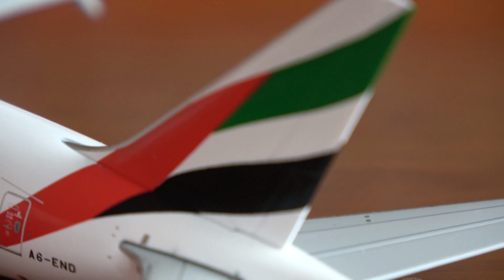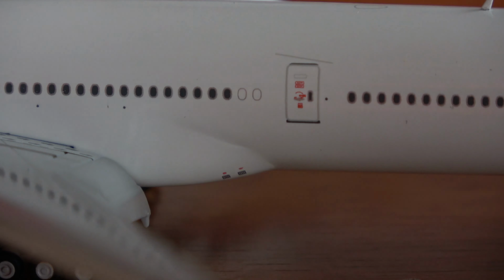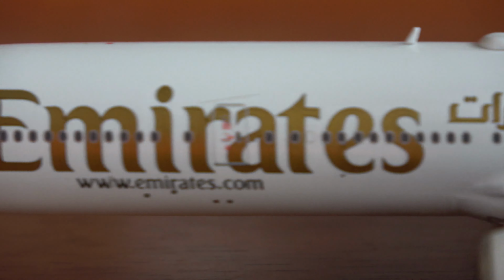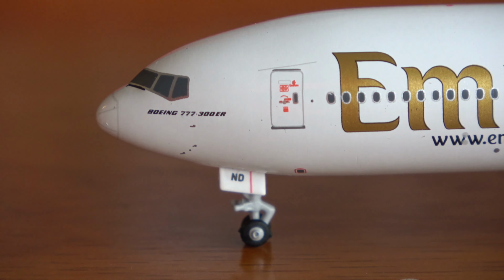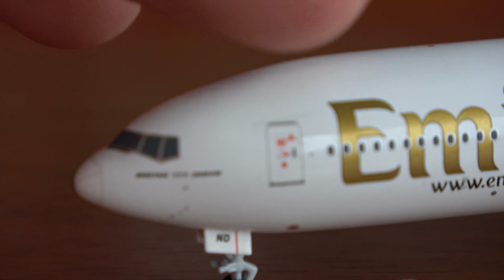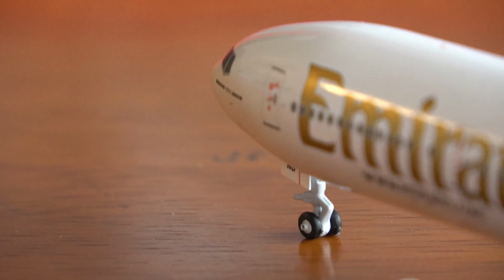And here we have the tail, very nice Emirates logo there. This one is probably the best 777 being made right now, and once again I've confirmed that with this fantastic Gemini Jets version. They even show right here, just like the NG does, the separation between the straight and the curve section. It shows a really nice curve to it. Maybe if I show it at a different angle, it'll show that a little bit better, as you can see there. Really nice, showing the angle difference. And the Gemini Jets JC Wings version is probably the best 777.